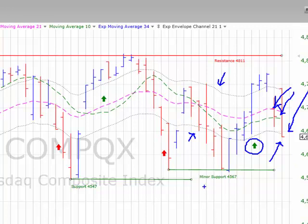Right now, the Nasdaq Composite is bracketed by minor support in the 47.67 area, which is this low right here, and major support in the 45.47 area. In order for us to transition from a neutral short-term direction in the market to a downtrend in the market, we would have to break below this 45.47 area. On the upside, we have resistance in the 48.11 area. If we were to break above that area, that would put us into a short-term uptrend.